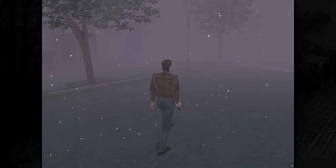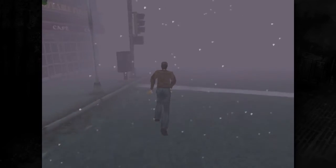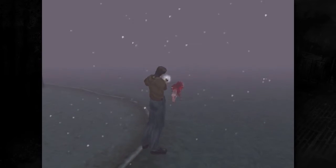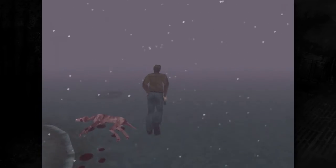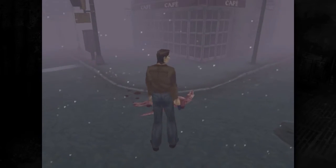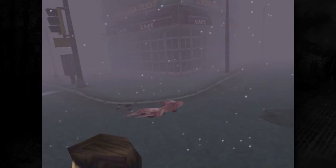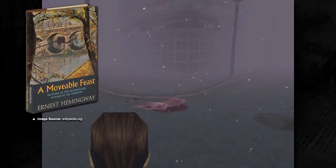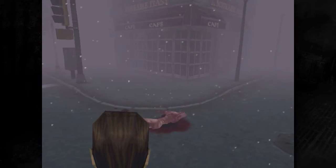At the end of this block is another small literary reference. Here at a Movable Feast Cafe. For those who don't know, A Movable Feast is the title of Ernest Hemingway's memoir about his years as a journalist and writer in Paris during the 1920s.